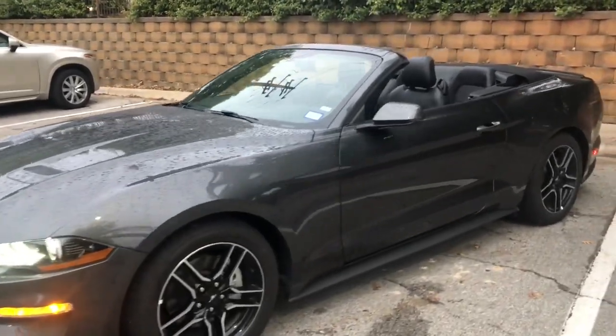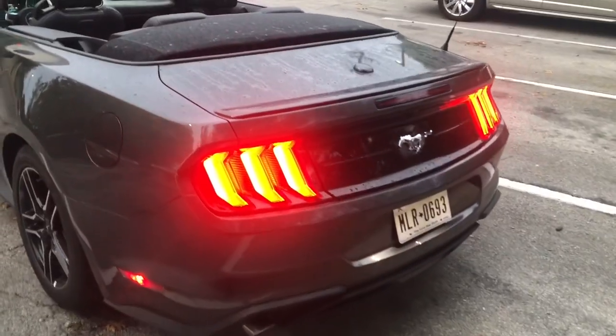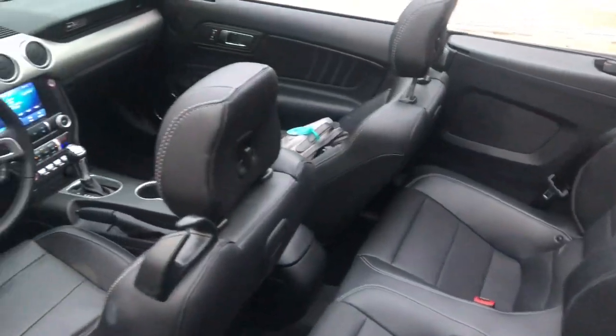Here's a view with the top down. Thankfully with the top down, it does not affect your trunk space. The cover just sits right over there next to the trunk. Here's another view of that. Here's a view into the rear seats and then the front seats.